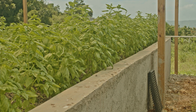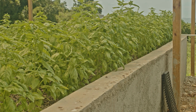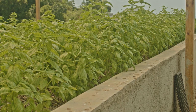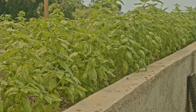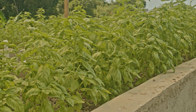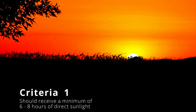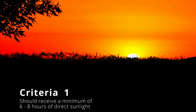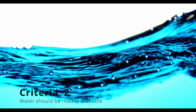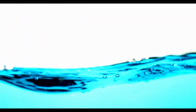System size is usually determined by the objective of the individual, commercial or backyard, and the amount of land and financing available. Aquaponic systems utilize far less space than traditional agriculture and have been set up on rooftops in some urban applications. There are 4 major site selection criteria for consideration. 1. The site should receive a minimum of 6 to 8 hours per day of direct sunlight. 2. Water should readily be available, whether piped or harvested by some means.